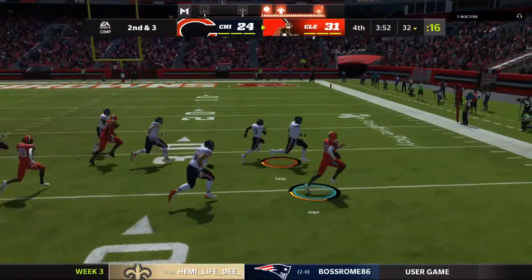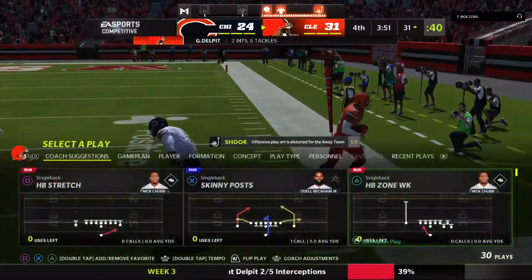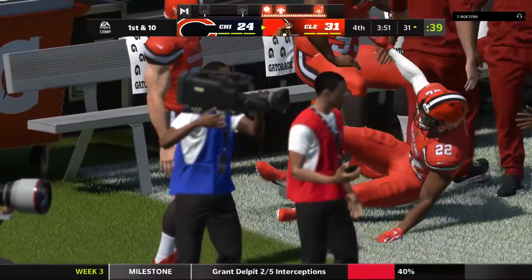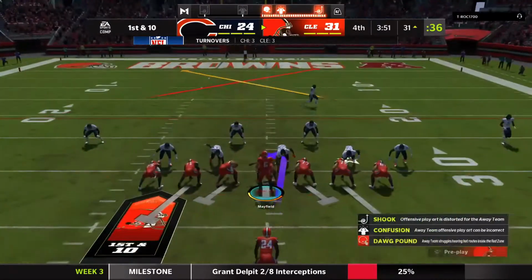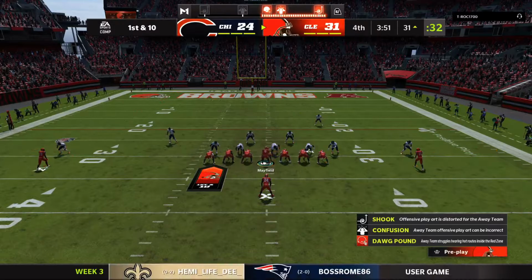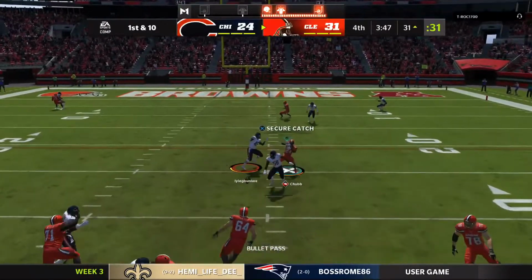Picked off by Grant Delpit. And a great return as he gets this all the way down close to the 30-yard line. The rookie was trying to push it downfield, but the safety bit on him. And he'll learn that you have to hold the safety. And you do that with your head movement, your eyes, sometimes your shoulders. Hold the safety so that you can get back to the throw that you really want to make.